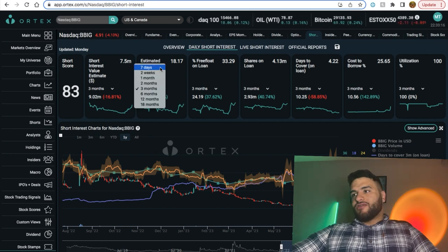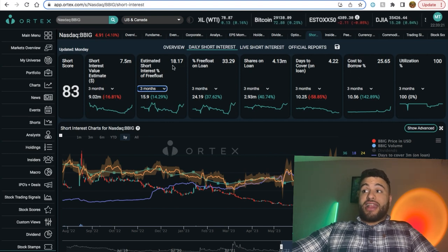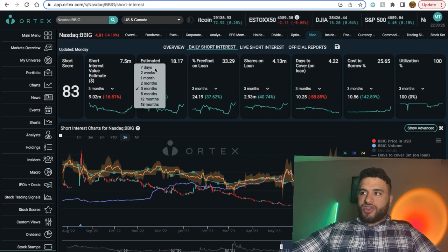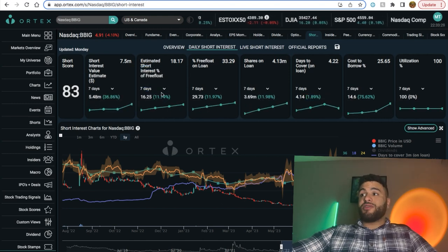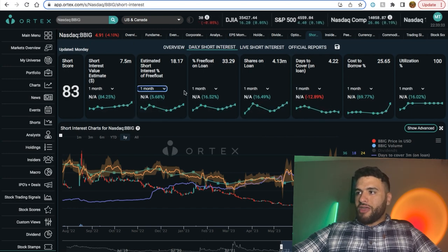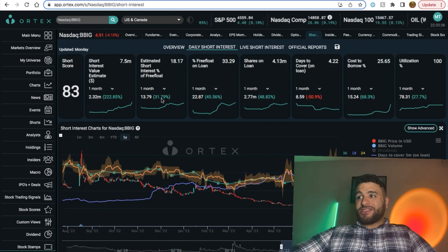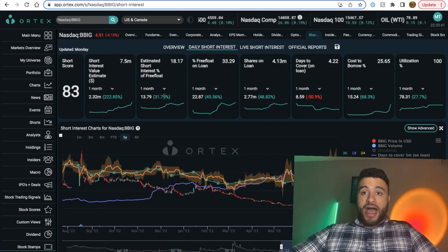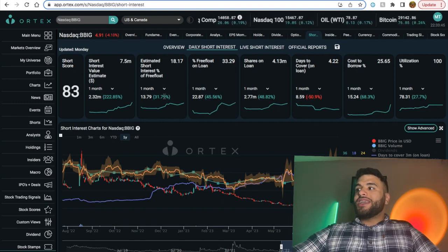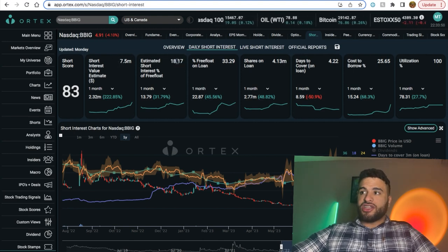Once again, none of this is financial advice, none of this is legal advice. These are just tricks that I've realized, and I'll show you guys what I mean. Now, what I do like to use this number for is as a benchmark to see how the short interest has changed in the previous couple of weeks. In the past week, it's up 10%. Interesting. Past 2 weeks, up 5%. In the past month, the short interest is up 30%. So the shorts are piling on, and we potentially have squeeze potential on our hands when it comes to BBIG, because it is a stock that has previously squeezed as well.